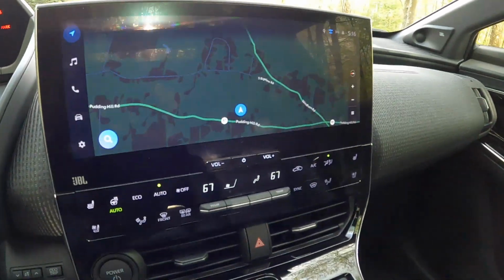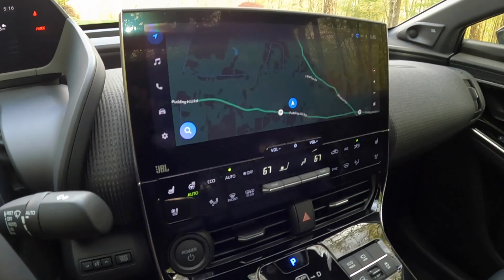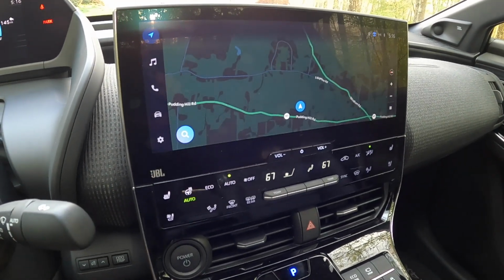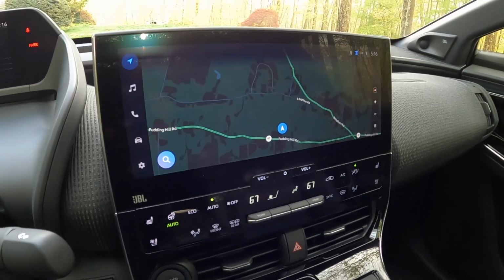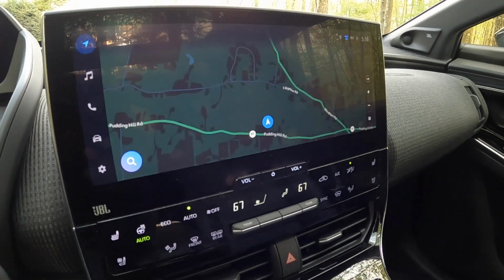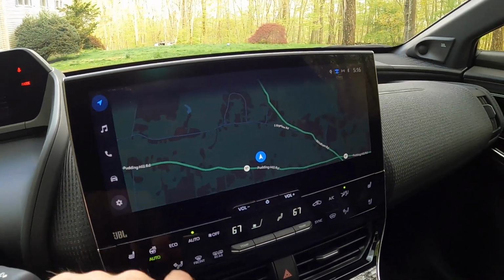So that's interesting. And then we come across to our rather spacious center touchscreen display. Now, I could go on for way too long about how I don't like the new interface system on Toyotas, and that goes for everything from the Tundra, the RAV4 hybrid I just had, and this thing. I don't like it. The screen is tolerable for me right now, just the display itself, because I have it set on a dark mode. Otherwise I have problems with it.